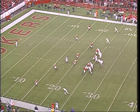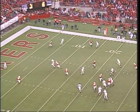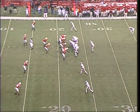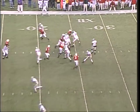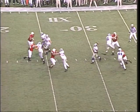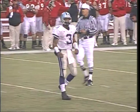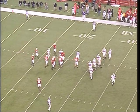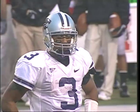2nd down and 8, Cats from the 22 of the Huskers, leading by 7. For the Wildcats, this will be the 10th play of this drive. Up under center, L. Roberson. From the spread, L back to the 30, wants to throw, throws, and it's incomplete left side, intended for Terry. That ball hit down around his ankles at the 20-yard line. Josh Bullocks in coverage against James Terry, the senior for the Wildcats.